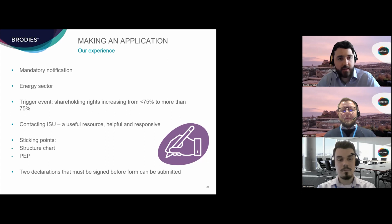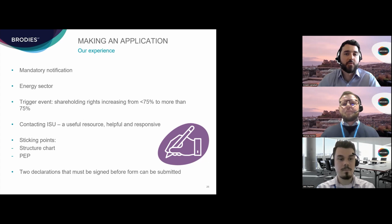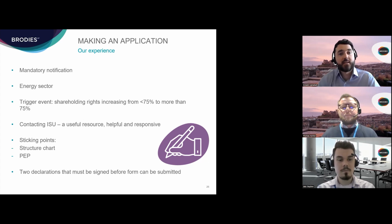But not all lenders. We had one deal where the relevant sector was energy. The trigger event was that the acquirer was acquiring shares such that they would have over 75% following the transaction. And it was decided in that case that we would go ahead and perfect the share pledges and submit a notification.